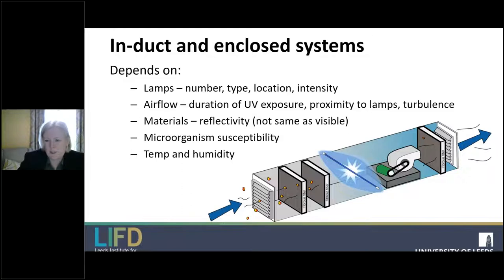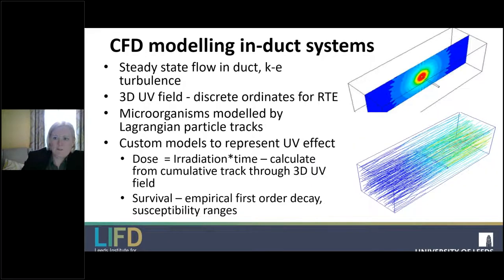So here we've got a system where you can see in a duct, we've got a lamp across a duct. There would be filters in there, there would be a fan, and we're looking at the airstream passing over one or more lamps inside a duct. There are lots of different factors that come into play in here as to how this performs, including the lamps, the airflow, the materials of the duct and its shape, the microorganisms that are involved, and temperatures and humidity. So we've looked at this through a computational fluid dynamics modeling approach. This was done by a former PhD student, Azael Capatillo, who did a fantastic job looking at the detail of these.